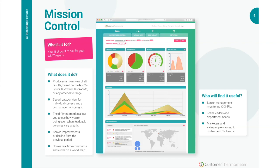If you wanted to take a deeper look into your reporting, you would need to head over to your reporting tab, which is at the top here where I'm pointing.